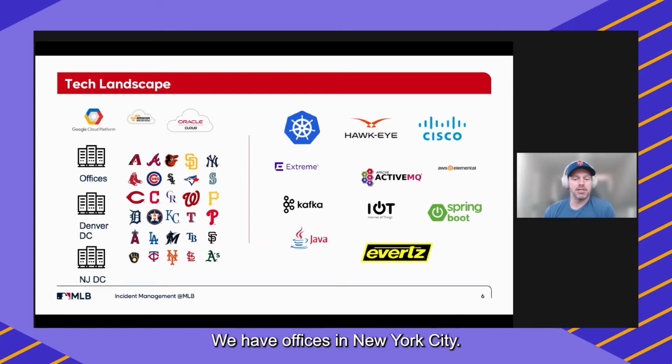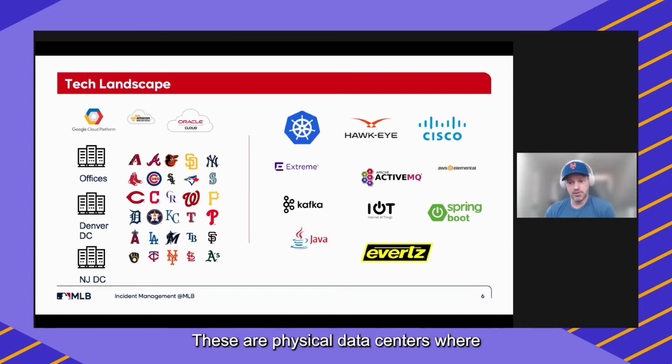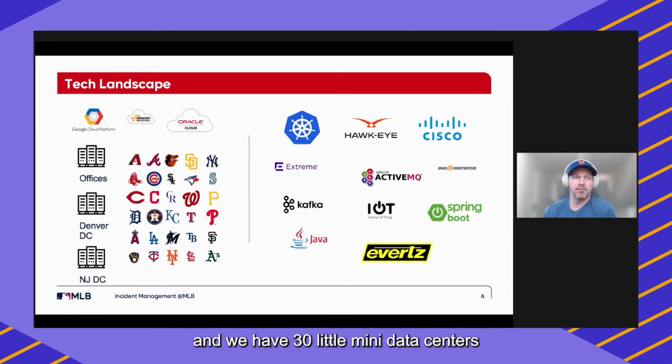We have offices in New York City, Denver, and San Francisco. We have data centers in New Jersey and Denver. These are physical data centers where we run hardware that cannot be cloudified. We have most of our exposure to the Google Cloud platform, some still remaining in AWS, and we do have some exposure to Oracle Cloud as well. And we have 30 little mini data centers at all 30 major league ballparks.